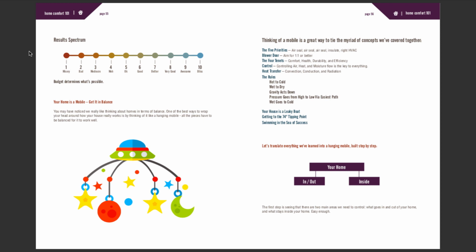It also ties together your house is a leaky boat, getting to the 74-inch tipping point, and swimming in the sea of success. Let's translate everything we've learned into a hanging mobile, built step by step. The first step is seeing that there are 2 main areas we need to control: what goes in and out of your home and what stays inside your home. Easy enough. So as a mobile, the top of it is your home, and then there are 2 legs hanging off of it. One is in and out, and the other one is inside.